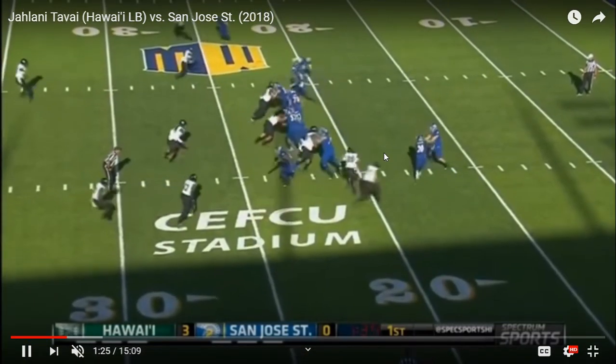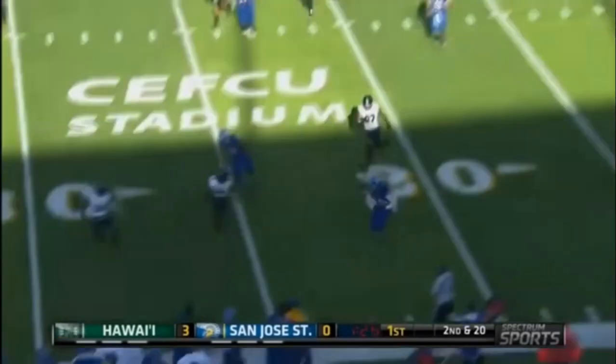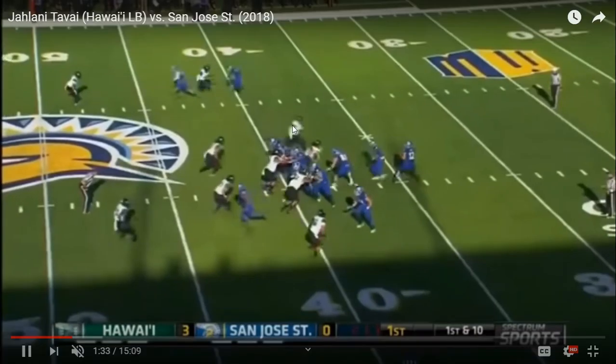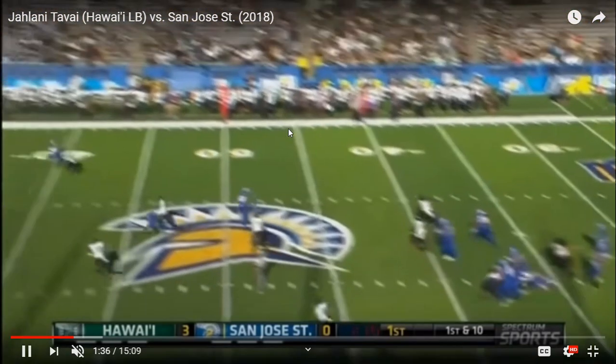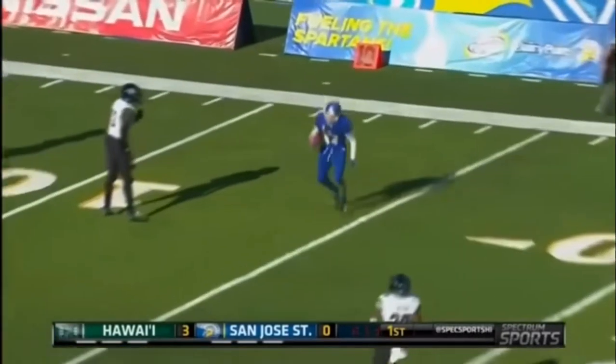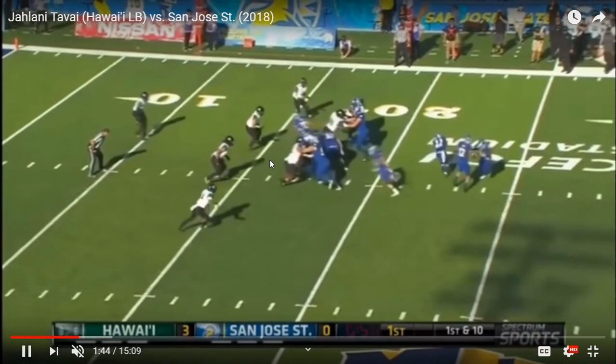Top of the screen on the edge. Nice physicality and aggressiveness there. I really like how physical he was at the point of attack. Attacking downhill. Nice quick release by the quarterback. Oh, dang. Okay, back to linebacker here.